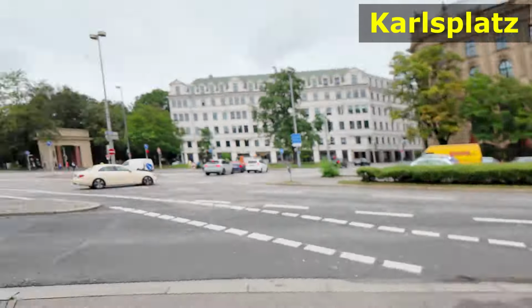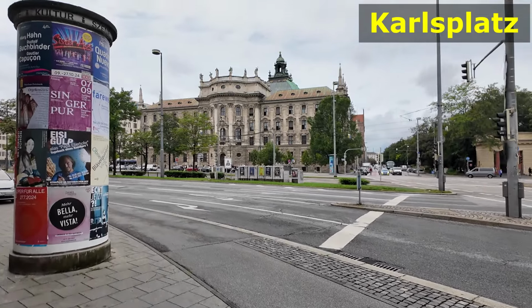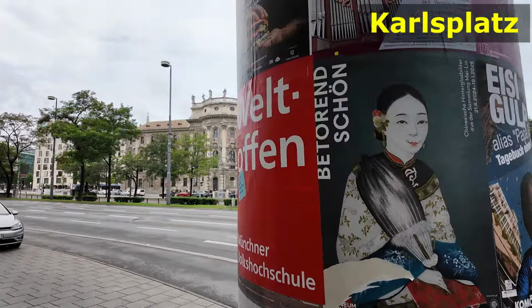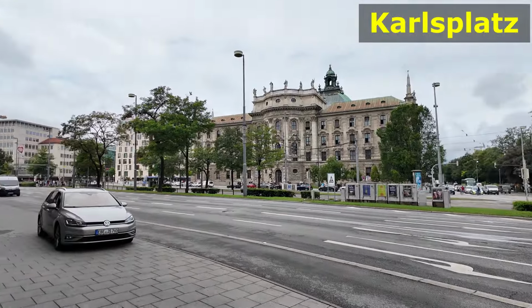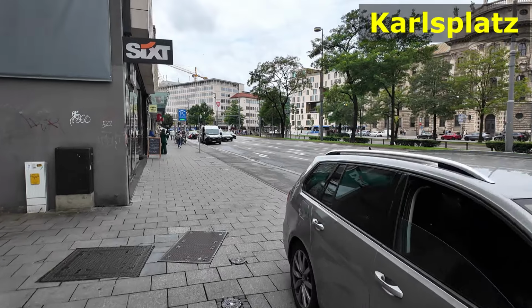So we're approaching Karlsplatz. Let's just have a look. I'm not too sure what this building is over here. It's very ornate, isn't it? We're just going to be looking for some lunch, which I think is going to be a bratwurst. We haven't had a bratwurst yet.